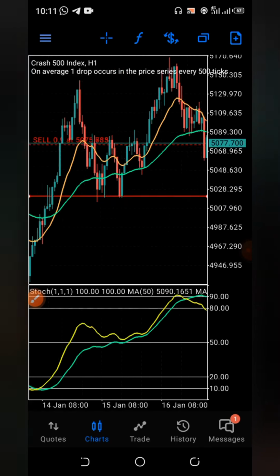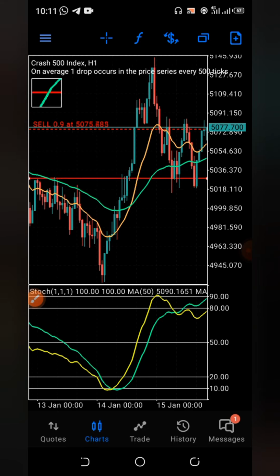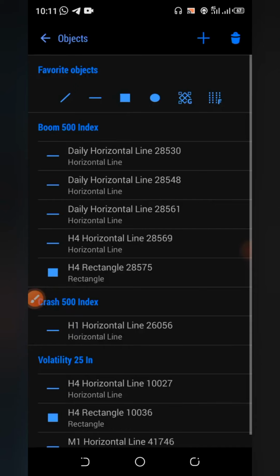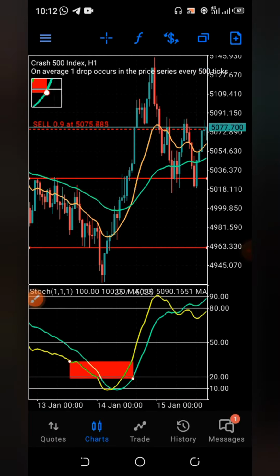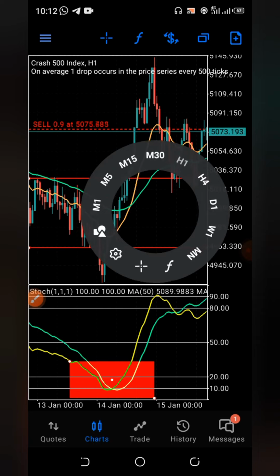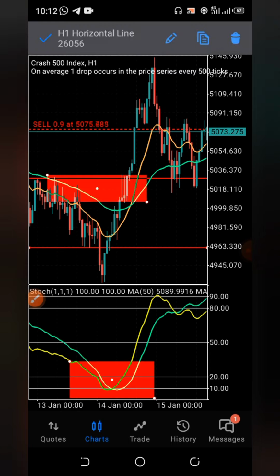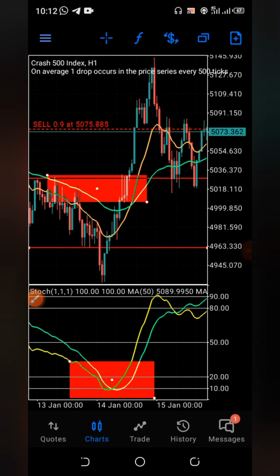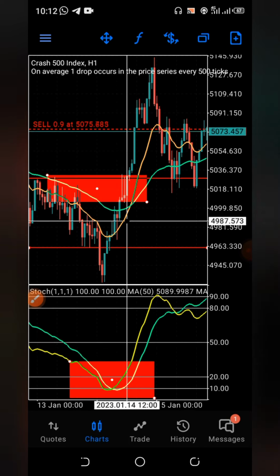Okay, this is where I was talking. So watch the histogram, the horizontal line. Watch it here. Let me bring another one. This time, let me use this one and mark it here so that you see it clearly. Let me bring another one and mark it again here. Are you seeing what I'm showing you now? As the market crossed this line, it took a journey from here to this place.